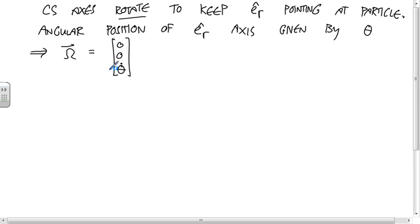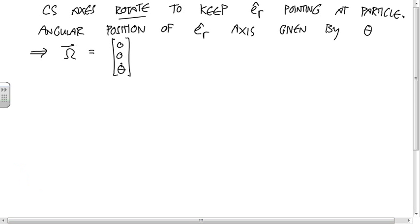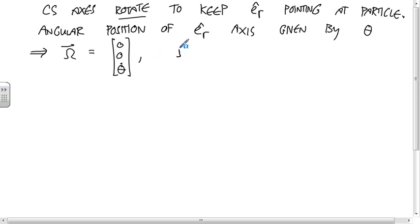We don't really have a name for that z-axis in the coordinate system. It's just out of the plane, and it has to be out towards us because the cross product of the first axis with the second axis has to be the third axis. Okay, and so if this is capital omega, then what is capital omega dot? Because that's going to come up in our... well, take the time derivative of this, and you get 0, 0, theta double dot.